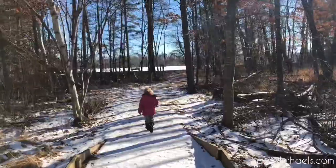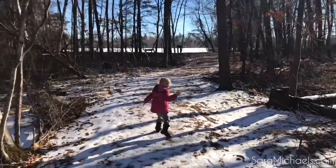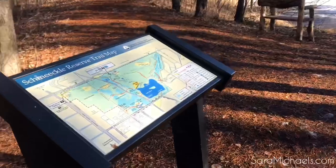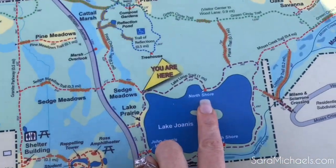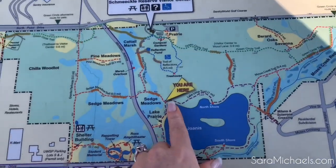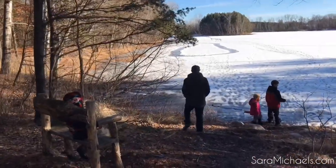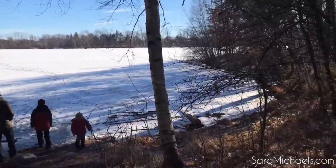Yeah, it's pretty. It's really pretty. Here, I'll show you. Look at it. So it says, you are here. Nope, you are here. That was confusing. It's pretty gorgeous. So here's the lake portion of the trail. It's pretty quiet.